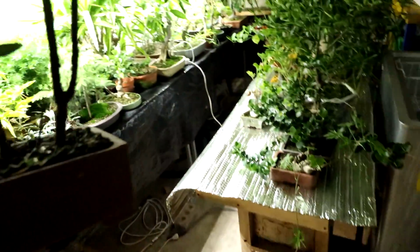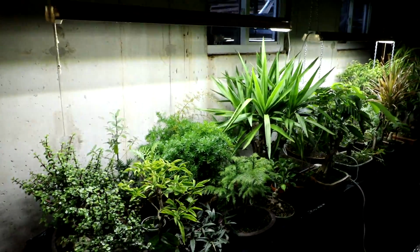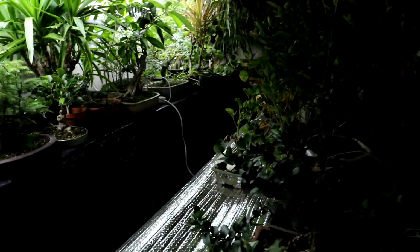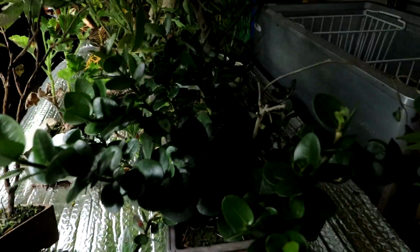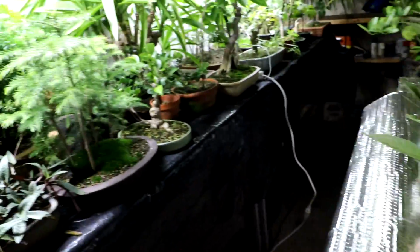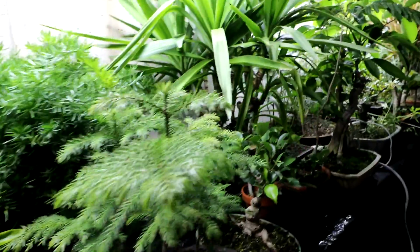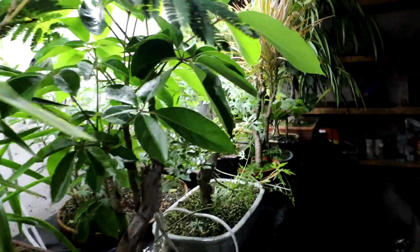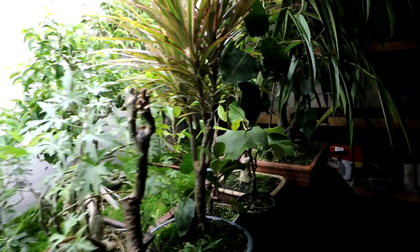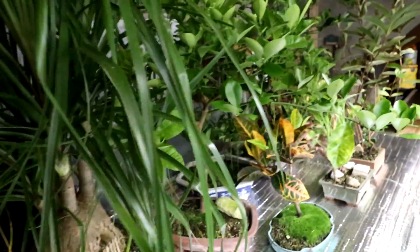Well, here we are in the plant room. It's looking like a jungle in here. So there goes the guava tree. I'll set it down right there. Yeah, so the benches are pretty full, but I did manage to squeeze them all in. Not all of them are under the lights. I've got a lot of my citrus trees over here. Ponytail palm over here. More citrus.